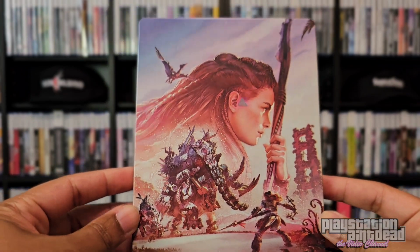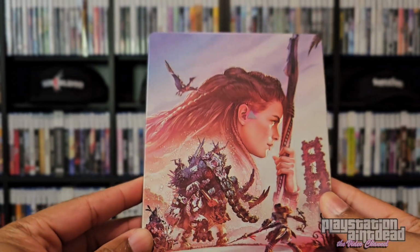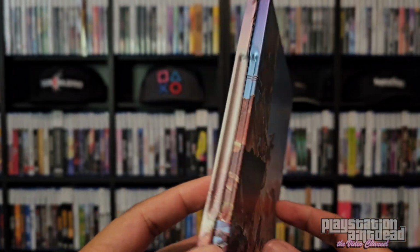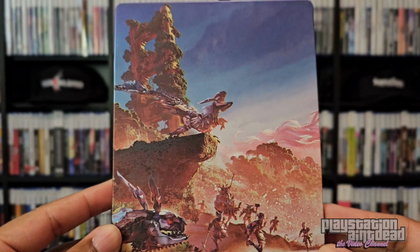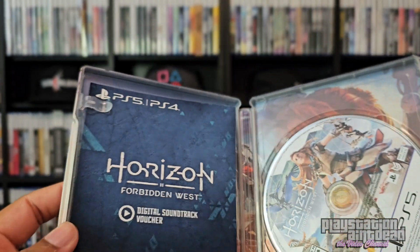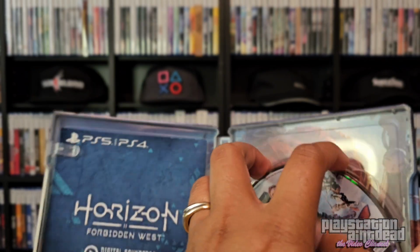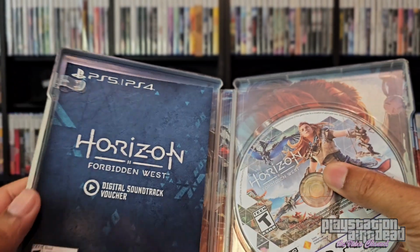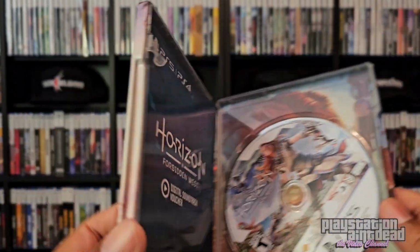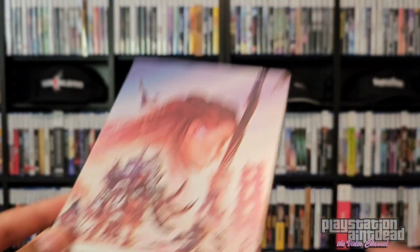Next up, we got Horizon. Enjoy this game. You can kind of see a little shimmer with the little earpiece there. This one came with the special edition. You got the enemies on the back there, and you got Aloy. Let's see if you can see her right there. Definitely a dope looking inside. Enjoyed this game as well. But you got the Horizon Forbidden West Steelbook.